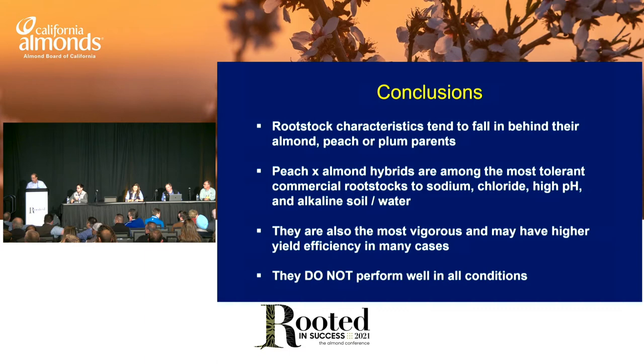Okay, so in conclusion, rootstock characteristics tend to fall in behind their almond, peach, or plum parents, at least in terms of the things that I talked about. Peach almond hybrid rootstocks are among the most tolerant to sort of crummy alkaline soil conditions and salt. They also tend to be more vigorous and tend to yield more and have higher yield efficiency. However, they do not grow well in all conditions.